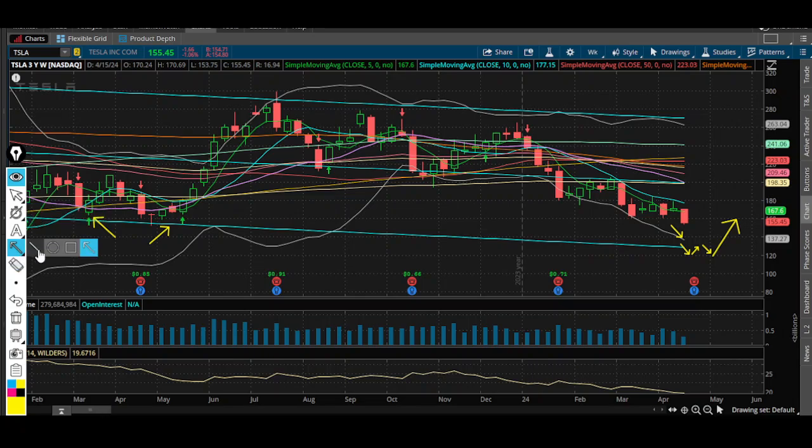Because the big level that was lost on Tesla happened here, right? On the weekly chart. And I know that just blends in with the rest of the lines on my screen. But again, you guys can kind of see what I'm talking about. This bottom, once those 2 bottoms were lost here, we really started to break down the chart.